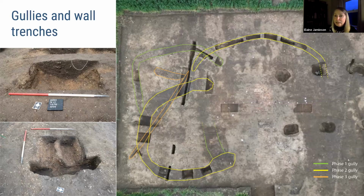The penannular ditch or gully that you can see here as well. The most prolific finds we got were hornstones or whetstones. So we have got 8 that have come out of that penannular ditch, suggesting that we've got craft activity going on in that area. So we're not exactly sure what the nature of that is.